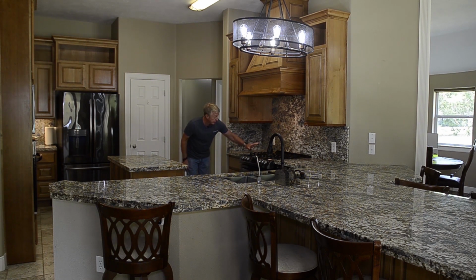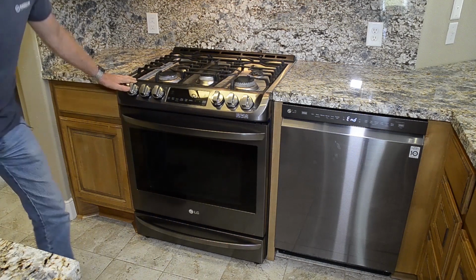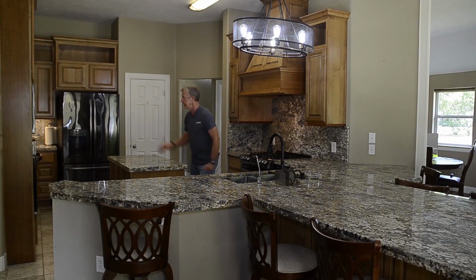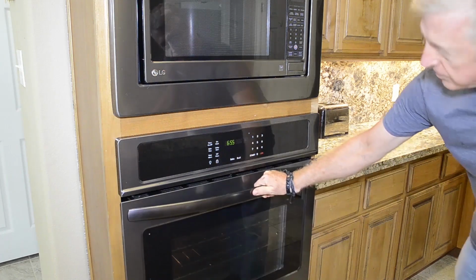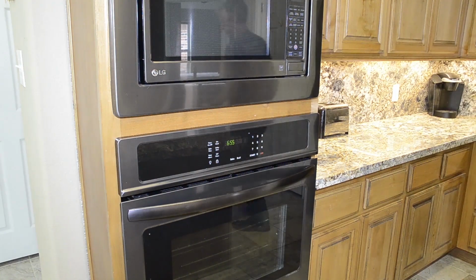You've got a propane tank that we've added back here, or they added back here. There is no natural gas available out in this area. So she had propane added. We have a propane stove. Also, this is a convection oven, quiet LG dishwasher, and over here on this side we'll have a double setup. We've got a Frigidaire, I believe it's a Frigidaire, yeah, Frigidaire, oven, and an LG microwave.